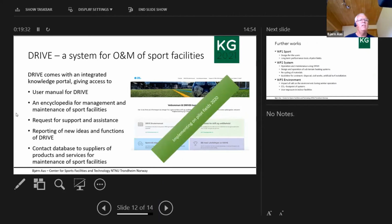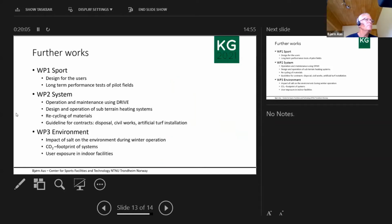During this year we will implement this on our pilot fields and a few others, and we try to keep this under our supervision so we know how it works. We will also have access to different pitches and see how the users are using the system and share their experience. It's so far available in Norway and in Norwegian, but I know that the company developing this software are busy with translations, so it can be available for other languages as well.